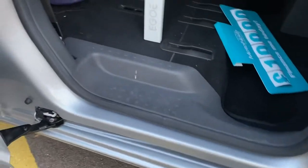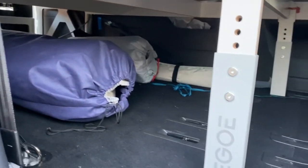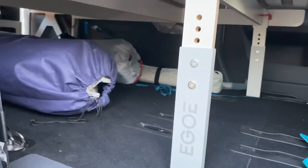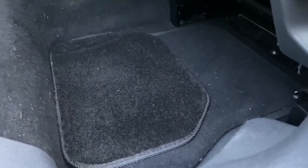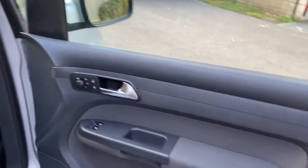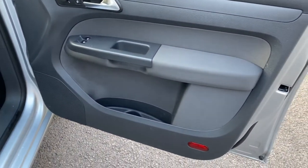Entry points are clean and tidy. You've got a huge amount of storage underneath this bed system as well. So we can get all this sorted out. We'll get it all valeted and cleaned up. But as you can see, you've got a load of storage underneath on the vehicle as well. And in your footwells here. Obviously it needs a valet, as I've said, but it makes for a pretty impressive little micro camper. And as I say, everything is top of the line that's been done on it.